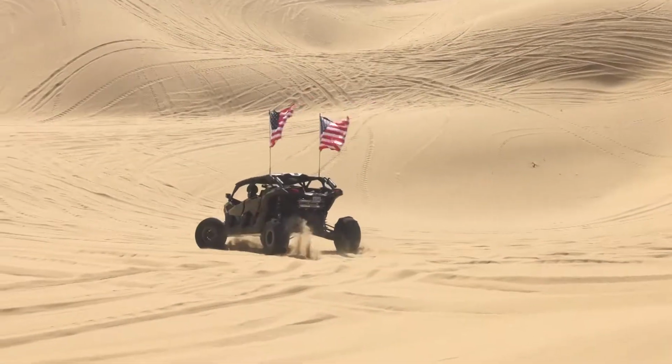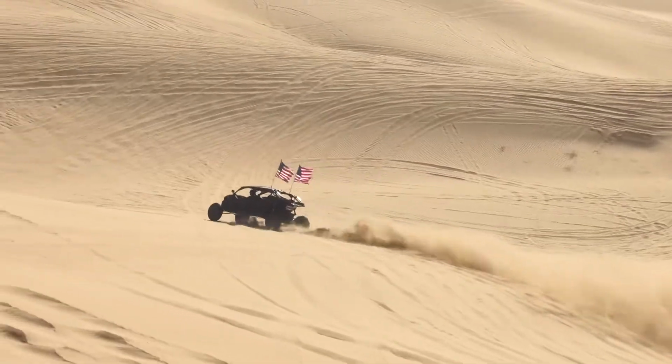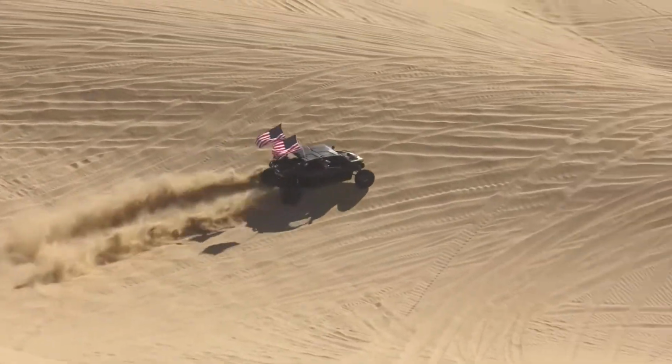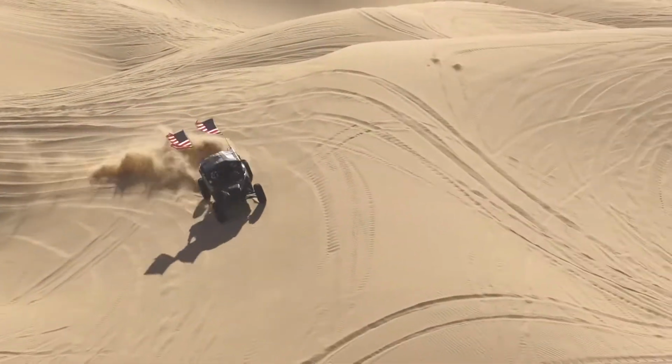The guys from AXA had a setup with the four-seat Can-Am Maverick X3 Turbo R. This 172-horsepower machine should allow us to keep up with anyone we choose to film on the big sand bowls of these dunes.